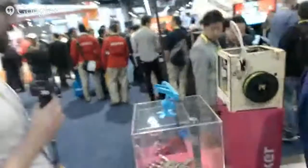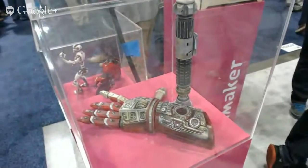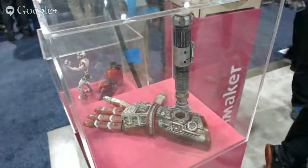Very good. We have it here on display. It is a steampunk Iron Man hand. It's not quite finished yet. It's a work in progress, but this will give you a pretty good idea of what it will look like in the end. Very, very cool.